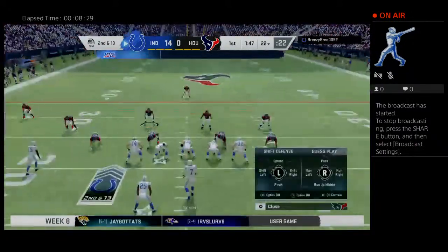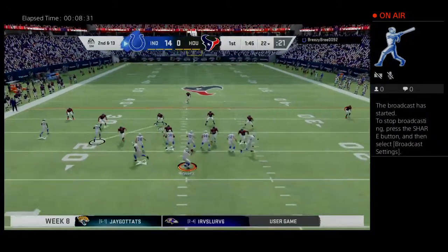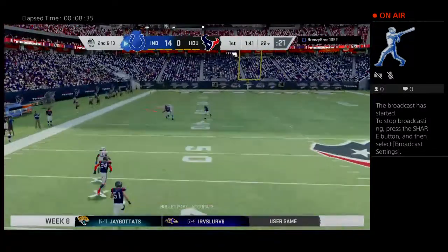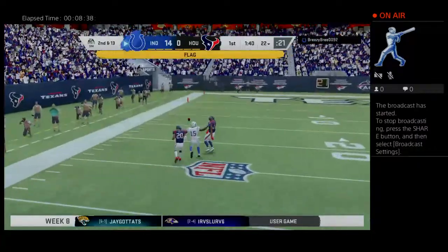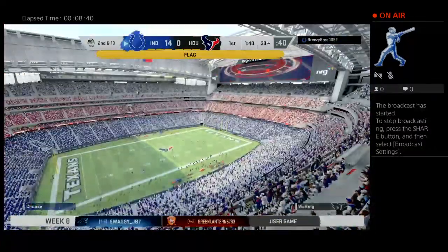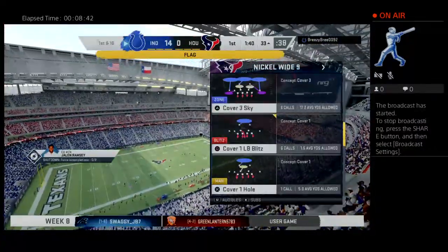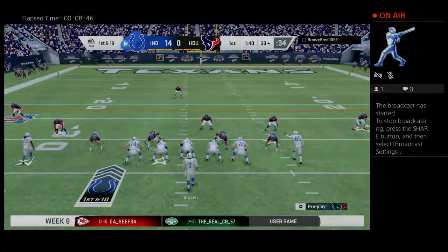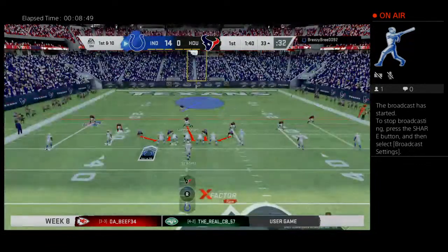A 3-yard loss to start the drive. They'll look to make that up and then some on 2nd and 13. Going for the deep ball. And that's going to wind up incomplete. However, we do have a flag down. Let's check in with our referee. Here we go. So the big play changes the complexion of things. Here's 1st and 10 just outside the 30.